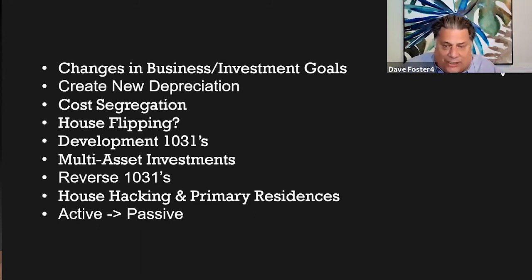The Delaware statutory trusts that we talked about earlier are fractional ownerships. Those are absolutely passive. You pick them out, you buy them, you have nothing to do with management. You collect what we call mailbox money. That's active to passive. Buying vacation rentals, you can put them into either a community that has central reservation, like a lot of the Colorado ski areas, or it could be something where you hire a management company. Again, that's a form of active to passive.